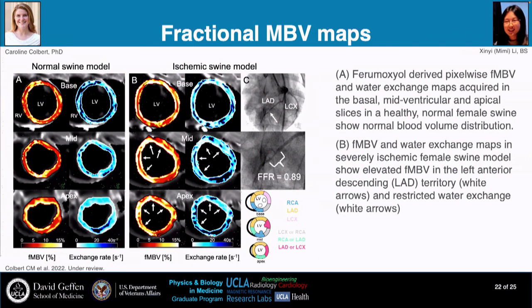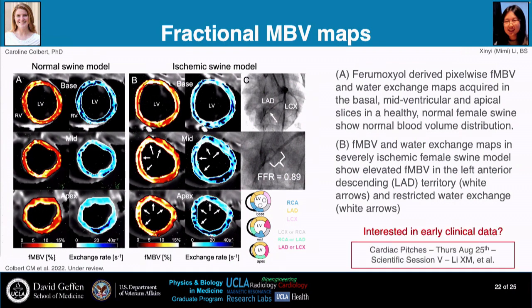These are images, ferumoxytol-derived pixel-wise FMBV maps that are acquired at the basal, mid, and apical slices in a normal swine and an ischemic swine. You can see the white arrows pointing to regions where there is increased fractional myocardial blood volume where we created the LAD stenosis. And since then, Mimi has taken on the challenge and Caroline has passed on the torch. So if you're interested in seeing early clinical data, please come to Mimi's talk tomorrow morning.